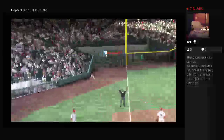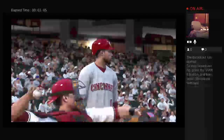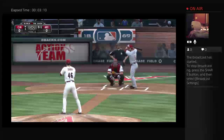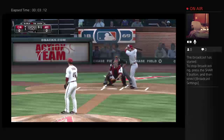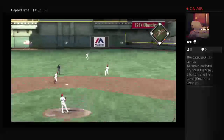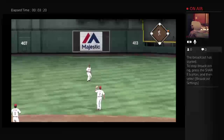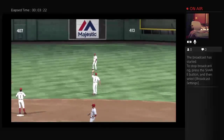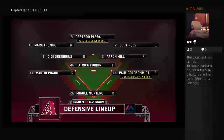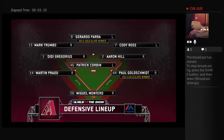Now a hard liner, but this is a foul ball. And he swings at the fastball here and lifts it into the air to shallow center. There to take it is Parra, and that's the first out. So a fairly quick out here to begin his night of work, and with that, let's bring in a look at the defensive alignment for the Diamondbacks. It's brought to us by Majestic, the official uniform of Major League Baseball.